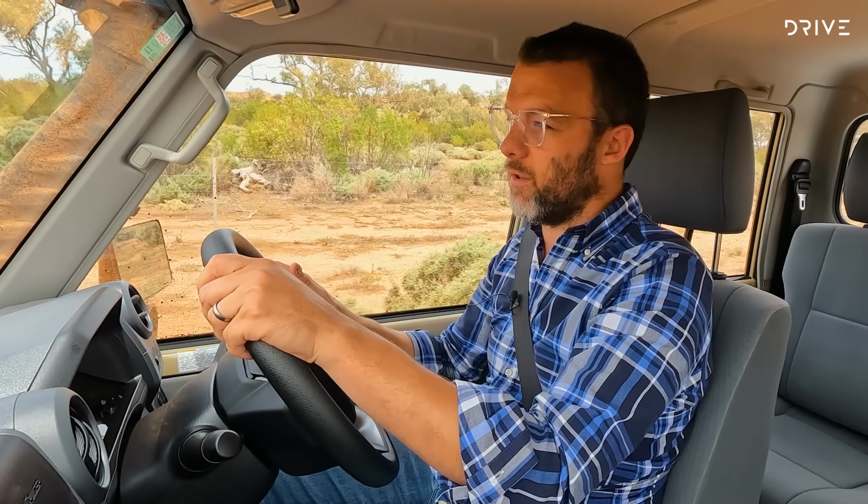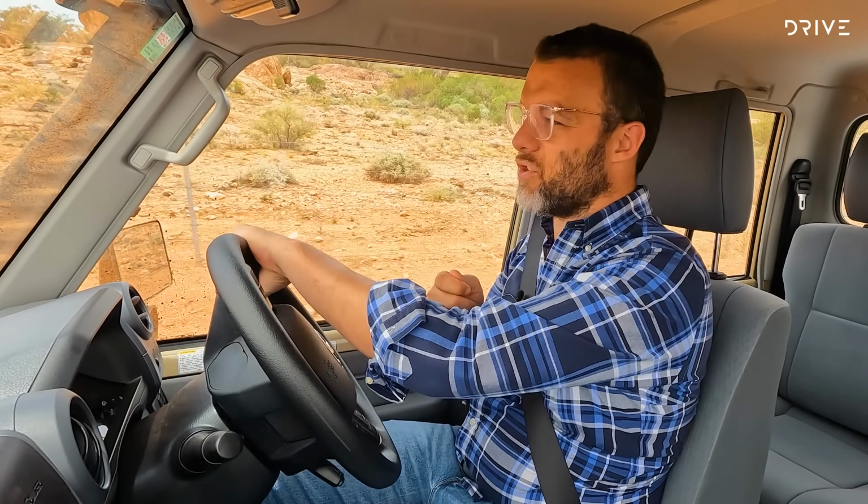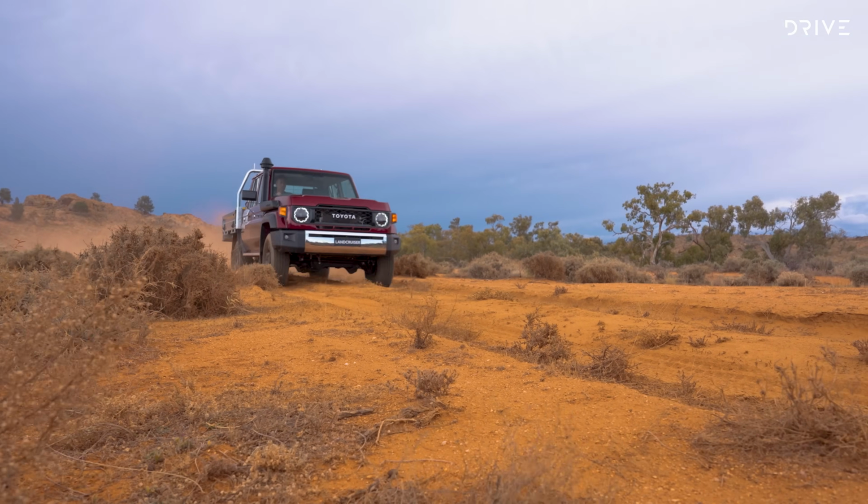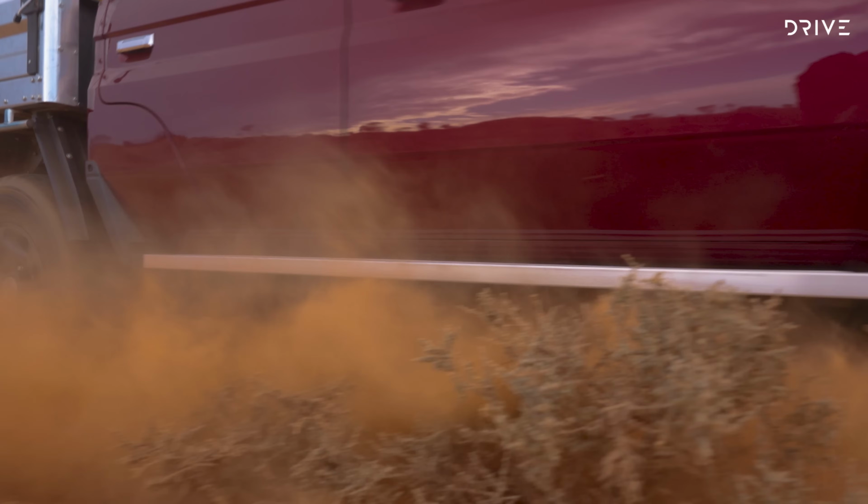There isn't the same width of peak torque as you get in that V8, which is effectively from idle all the way to redline. This does have a narrower band, but it doesn't really matter because the 6-speed auto just allows you to access the torque much, much easier and faster. So you punch it and it takes off, and it's definitely more responsive. It gets moving in a smarter fashion than the V8. I've got no doubt that if you had to drag race them, I don't know why you'd be drag racing 70 series LandCruisers, but the 4-cylinder would win hands down.